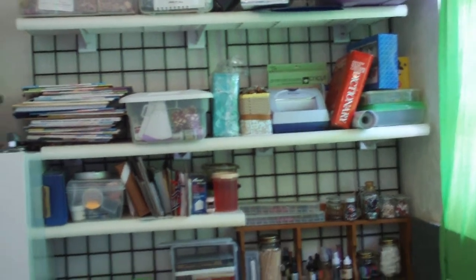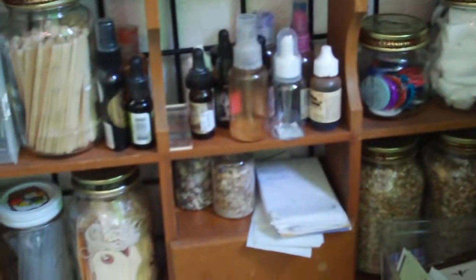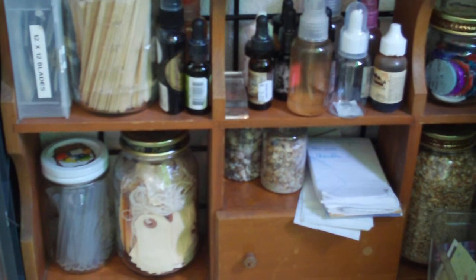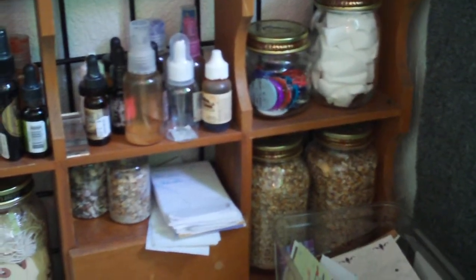and a Xyron, and, you know, all kinds of embossing powders and things. And then another jar fetish that I have. I just use mason jars, recycled mason jars, to hold like popsicle sticks and tags and, you know, beads and buttons and all that kind of stuff. And there's my little Cut-a-Bug. And then this is my cutting station.